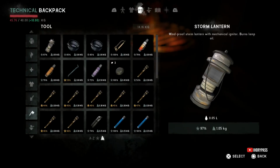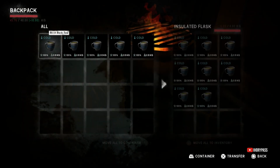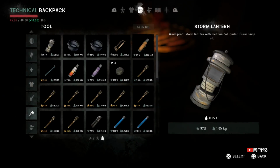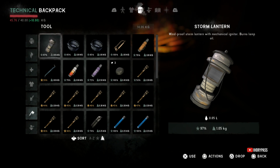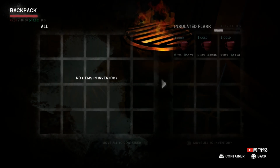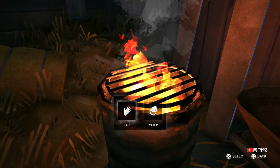Oh, I gotta take this out. Duh. But if it's much heavier than a lot of the crap that we have now, we're gonna be slow going. That's birch bark. Just pulled that out. And we'll just try one of these, right? We'll place it.